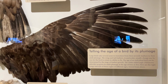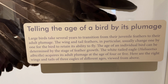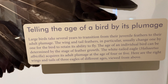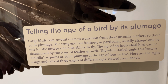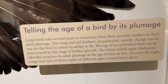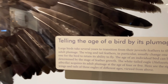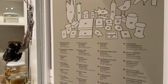Of a bird by its plumage. Large birds take several years to transition from their juvenile feathers to their adult plumage. The wing and tail feathers in particular usually change one by one for the bird to retain its ability to fly. The age of an individual bird can be determined by the stage of feather growth. The white-tailed eagle acquires its adult plumage at the age of 4 or 5. Here are the right wings and tails of 3 eagles of different ages, viewed from above. This is information on what they are.